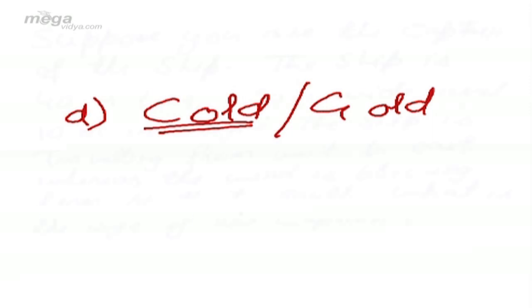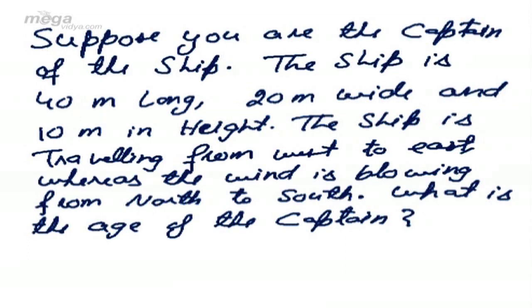That was very important. Sometimes the question is put up in such a way that it appears to be very difficult in nature, but actually it is very easy. All we need to do is concentrate at the right areas.